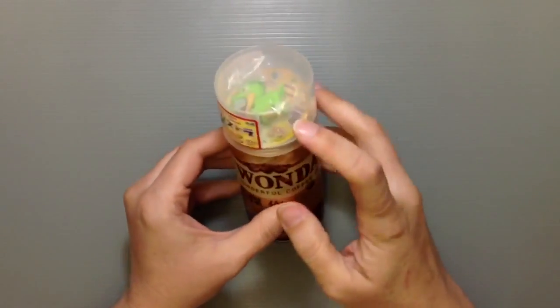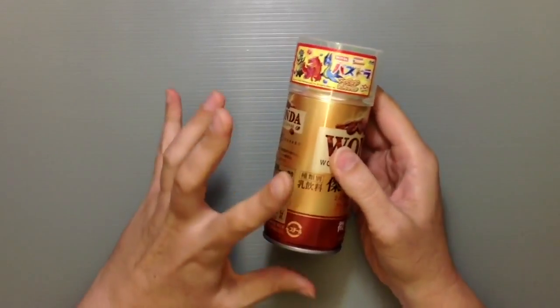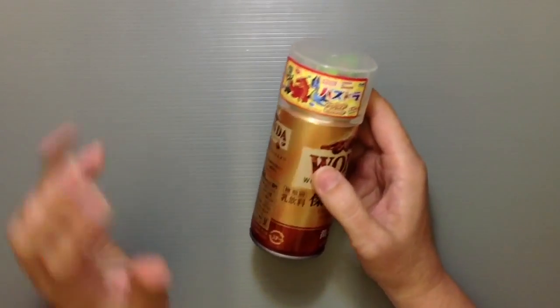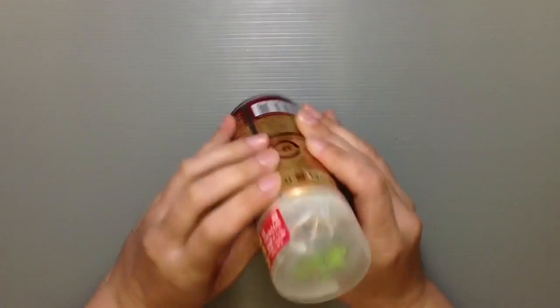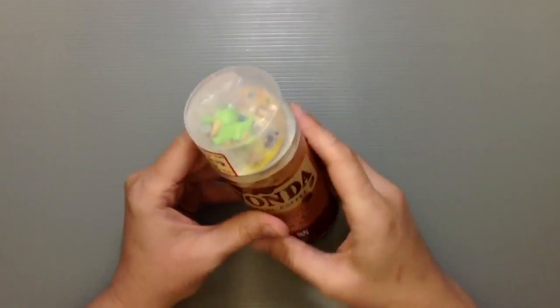It's not just this kind of figure collaboration that they do. They do this with lots of other games, Pokemon, or Pokemon, I can't remember how you guys say it. I'm sorry. They do it with a lot of things. Sometimes a little miniature cars inside, all sorts of things. But this one's nice because you can see what's inside. I hate it when they make it like a mystery and then you have to buy a million coffees just to try to collect everything.